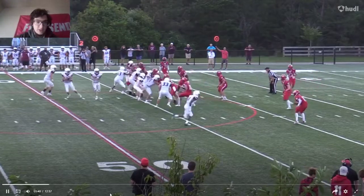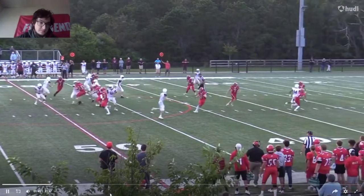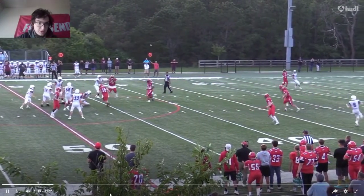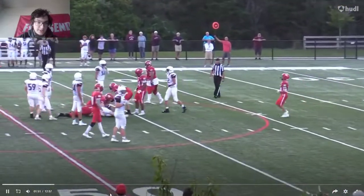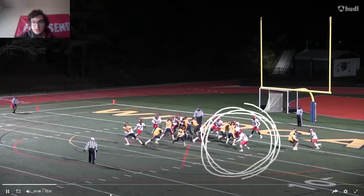I hate when they do the slow thing because you don't really need to slow it down that much. Comes off the edge, makes a nice tackle. Gets the sack. Makes a nice play right there. I'm sorry, guys, when it slows down. I hate it also. I can't really control it.